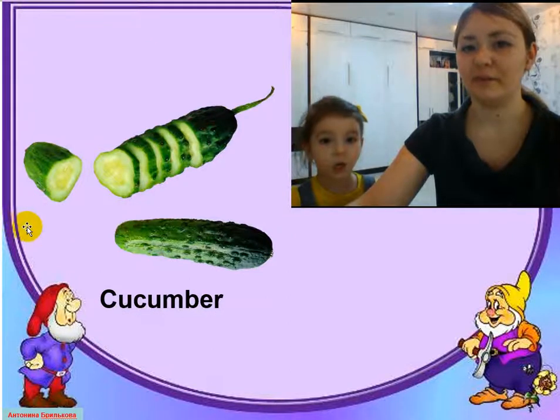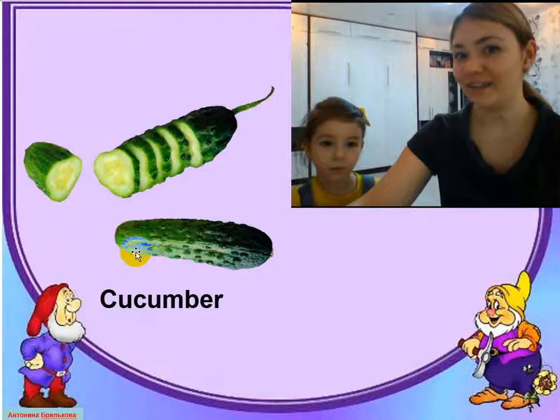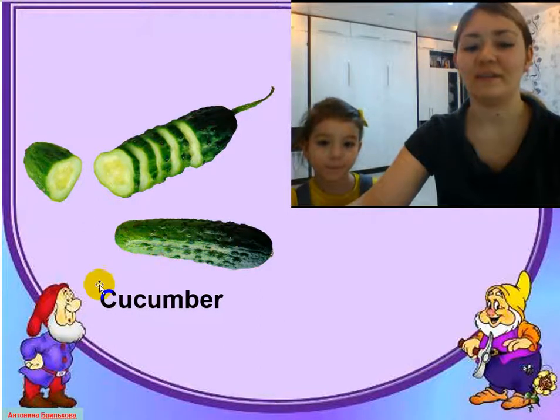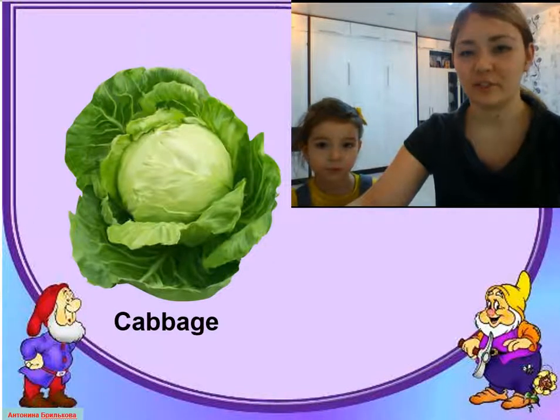Cucumber. Cucumber. This is a cucumber. What color is the cucumber? Green. Yes, right you are. This is a green cucumber. The next vegetable, cabbage.